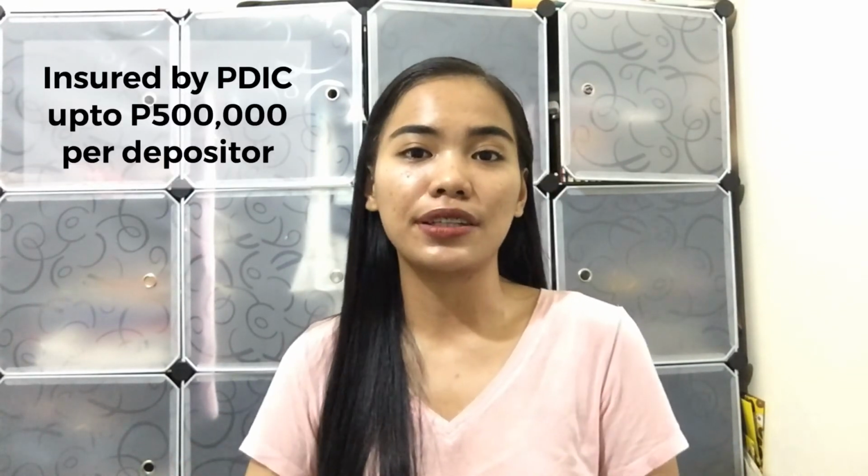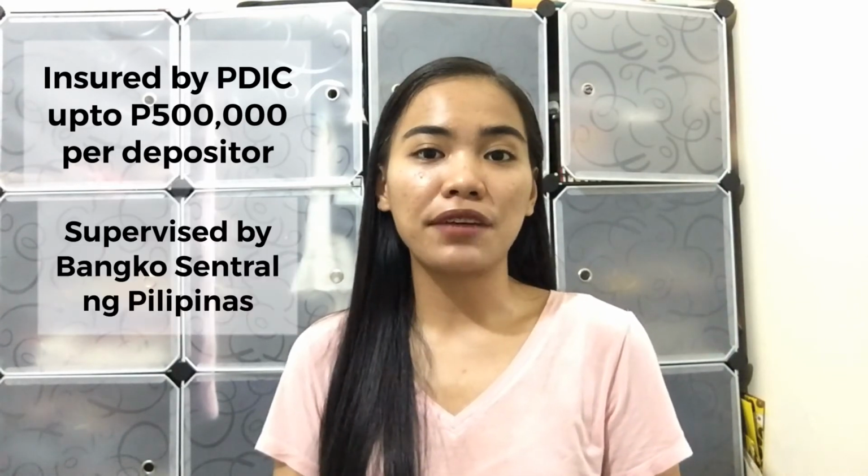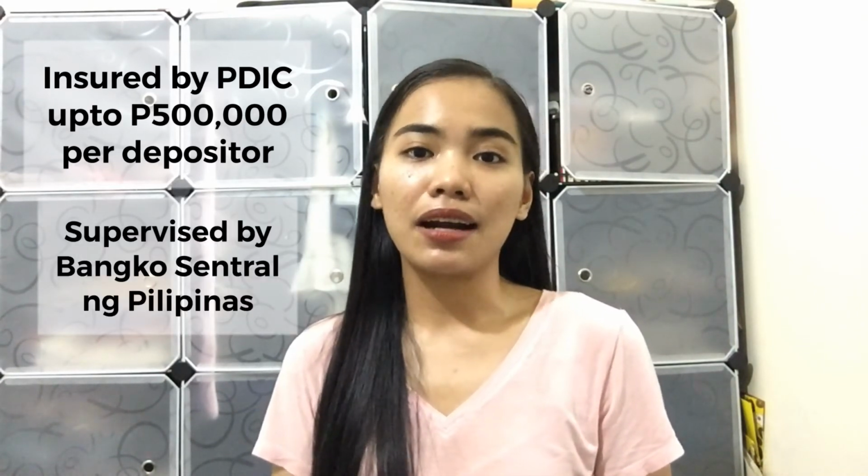So after doing a lot of research, I found out that one of the best online banks here in the Philippines is CIMB, which actually stands for Commerce International Merchant Bankers, a Malaysian universal bank headquartered in Kuala Lumpur, Malaysia. One good thing about it is all deposits are insured by PDIC up to 500,000 per depositor, and it's also supervised by Bangko Sentral ng Pilipinas.